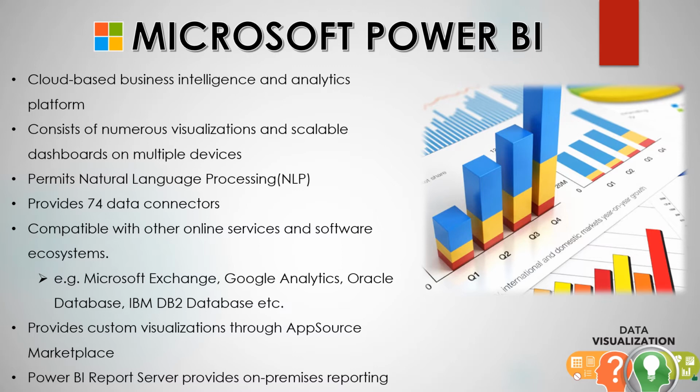Power BI Report Server provides on-premise reporting and helps to manage BI reports, KPIs, paginated reports, mobile reports, and Excel workbooks.